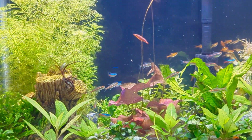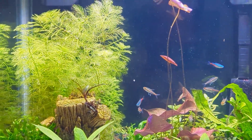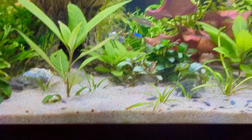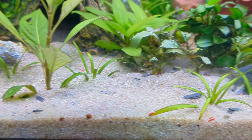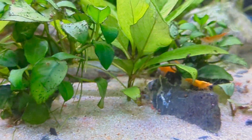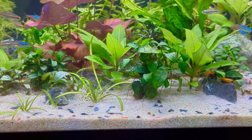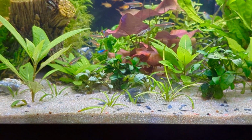So back to the 20-gallon. The 20-gallon is using UNS Contra Soil, which is this nice fine sand. It comes in multiple colors. You see I put some orange shrimp in here, about 10 orange shrimp from my Fluval Spec 5. They're actually doing really good. Anyway, this is using Contra Sand, and under it is UNS Contra Soil.